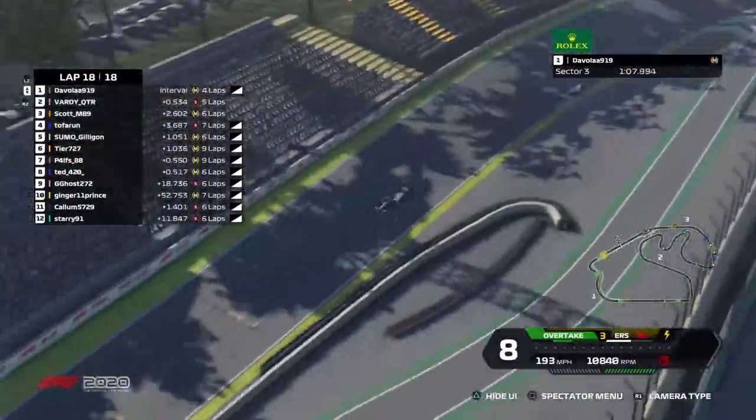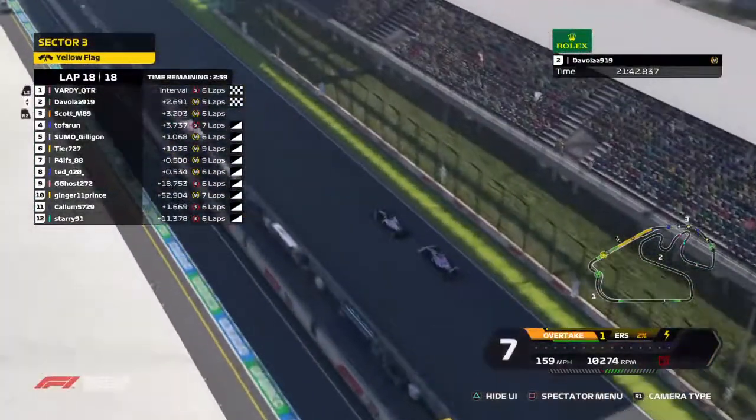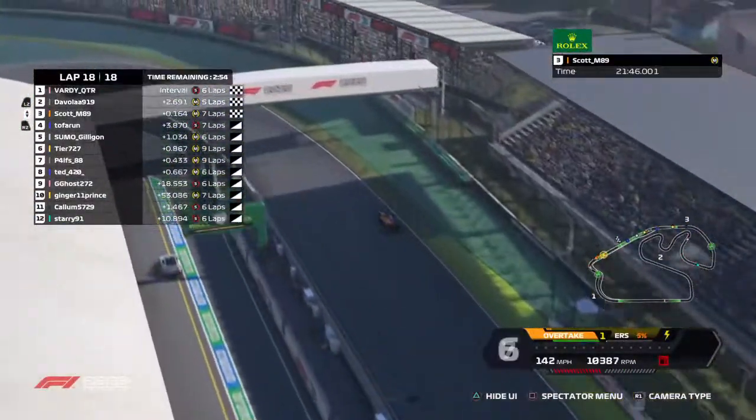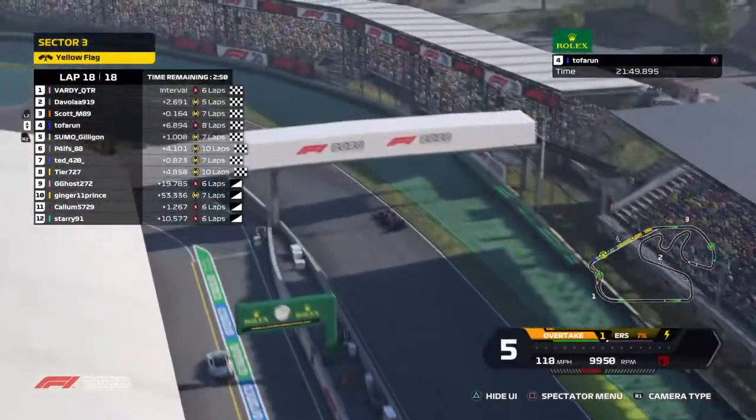Coming across the line, Davila wins the race on track, but with the penalty it will be Vardy who is your race winner. He comes across the line to win. Scott further back. Is he just out of the DRS range? He is out of the range to claim P2 by 1/10 of a second. Scott misses out on P2 and it settles for P3.